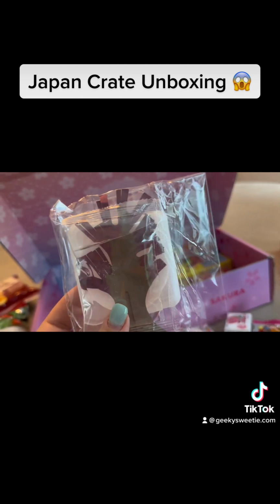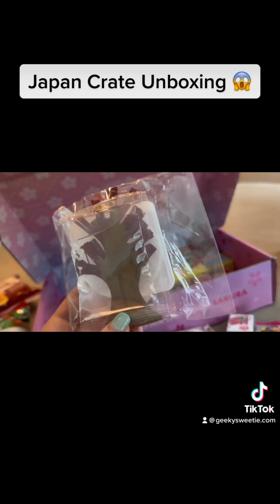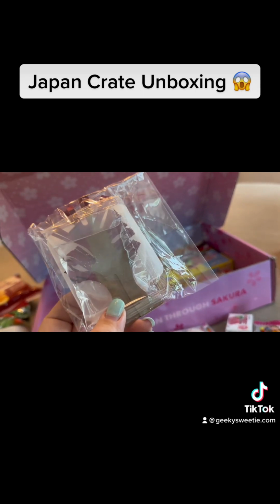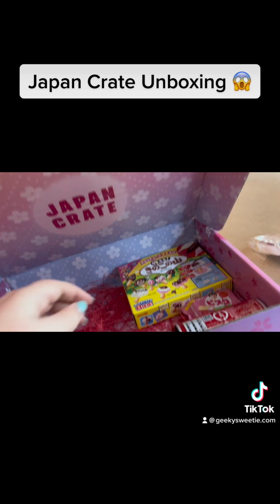There's a pouch of water, something that looks like it's either made of chocolate or made of paper, and a stand that the tree snaps into. I'll have to Google that because I don't know exactly what that is.